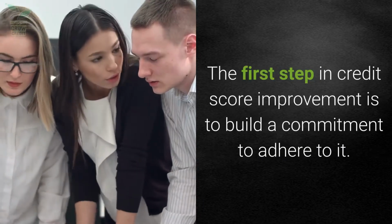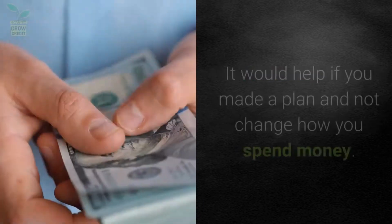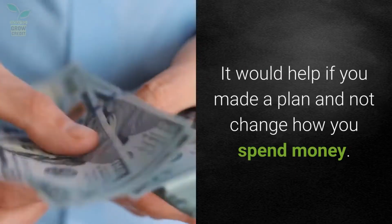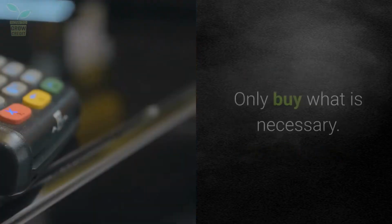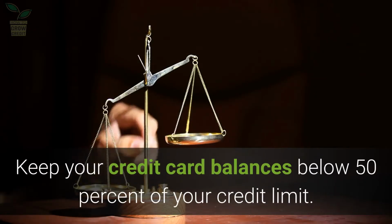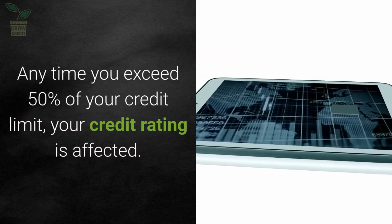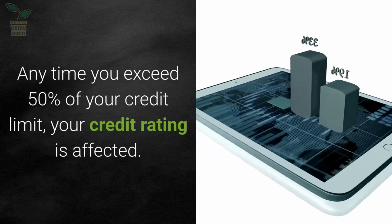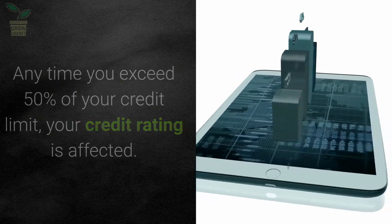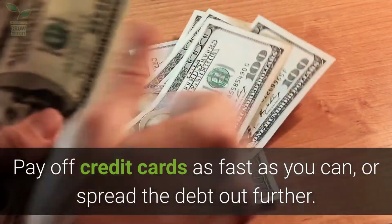The first step in credit score improvement is to build a commitment to adhere to it. It would help if you made a plan and not change how you spend money. Only buy what is necessary. Keep your credit card balances below 50% of your credit limit. Anytime you exceed 50% of your credit limit, your credit rating is affected. Pay off credit cards as fast as you can, or spread the debt out further.